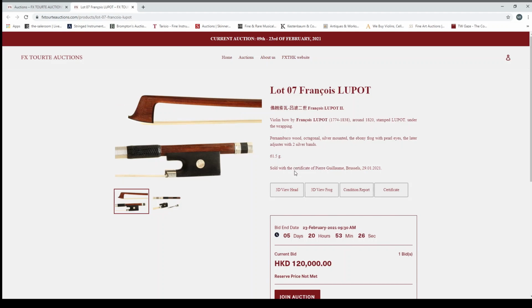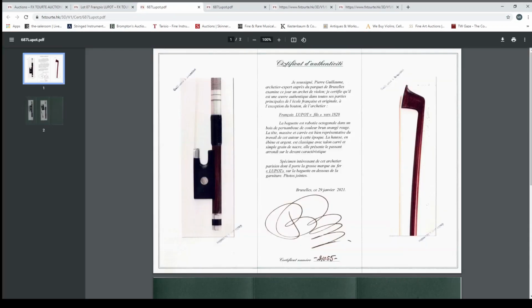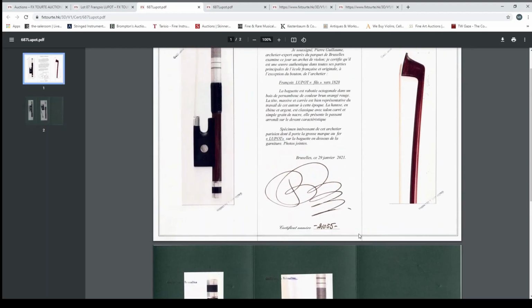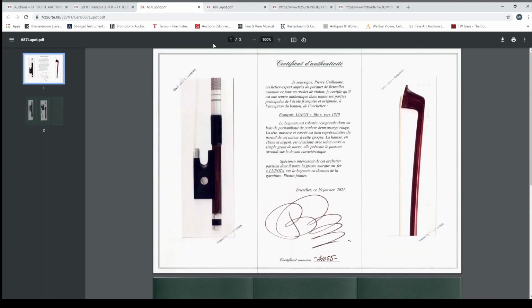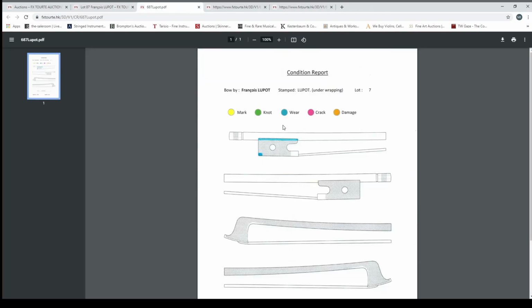Let's open up the 3D. And again, the condition report. Looks like it's got some wear on it, so I expect to see something on the condition report. And the certificate. So here's a nice fancy certificate. Ooh, look at this. So fancy. Very nice. And the condition report. So yeah, wear to the frog.